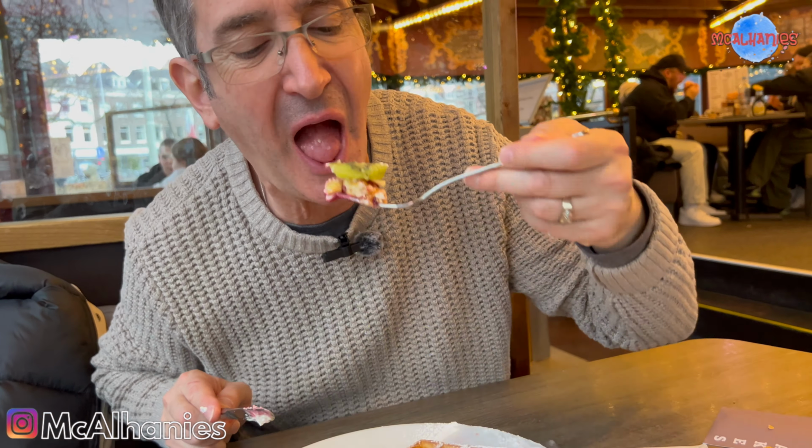It's a kiwi bite. So I got some whipped cream here. I'm gonna put this all over the waffle. Add a little bit of this. There we go, look at that. That's a good bite. Fruity, sweet, crunchy, all in one. Nice waffle.